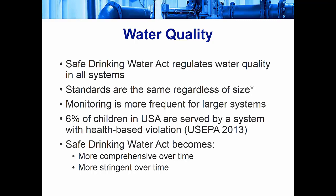While we saw that typhoid deaths had dropped significantly over time, largely due in part to drinking water and wastewater systems going in, it is important to note that 6% of children in the USA as of 2013 are being served by a system with a health-based violation. This means not necessarily that they're going to get typhoid or cholera from it, but certainly in many of these systems, if children would consume this over their lifetime, they'd be at increased risk of cancer or something similar. And that is a definite public health concern still.